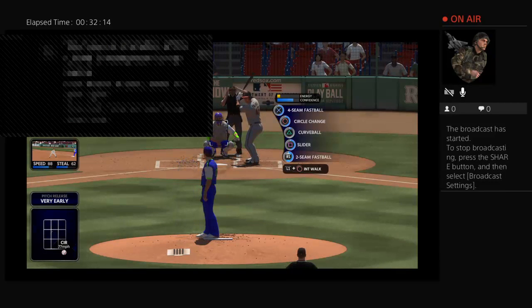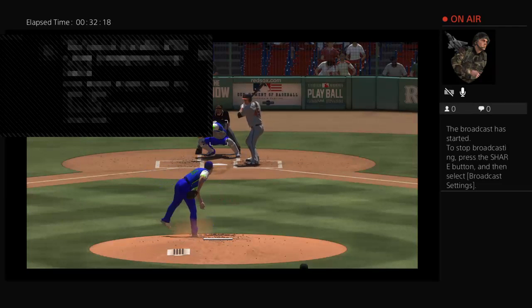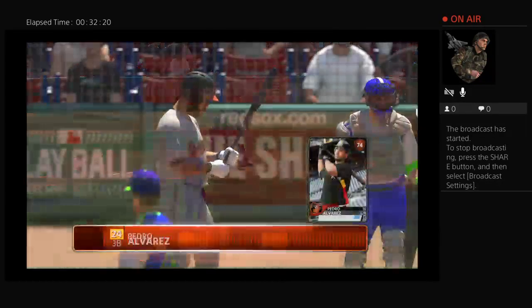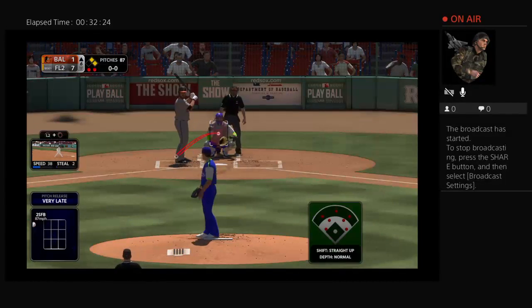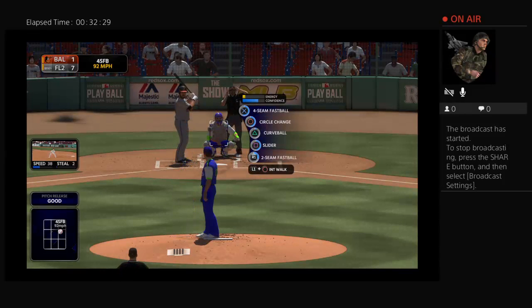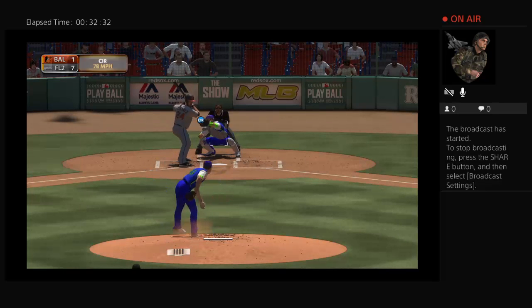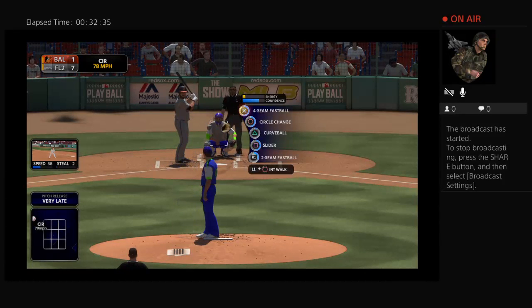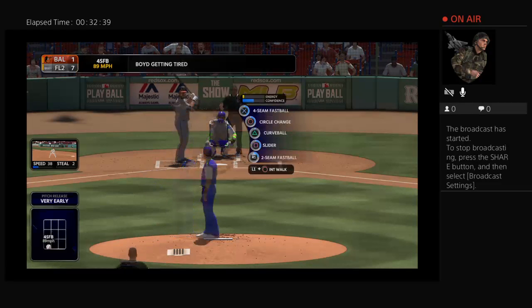Good idea with the circle change, but he lays off and the count runs full. Full count with two outs now, so if he can put the ball in the gap somewhere, he could have a good shot of driving in a run because the runner at first will be in motion. Pedro Alvarez. In there, and it's 0-1. And flirting with danger on a changeup that missed high for a ball. Takes a knee-high fastball.